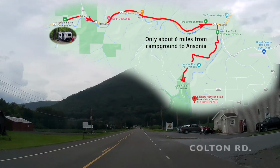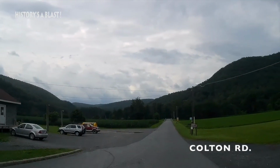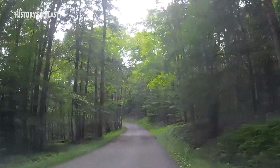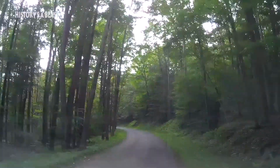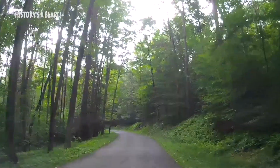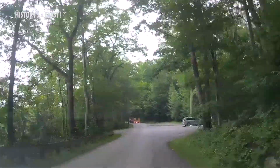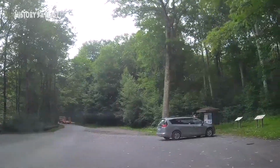Our landmark for the turnoff of US 6 is the Burnin' Barrel Bar. You can't miss it. Colton Point is really an adjunct of Leonard Harrison State Park. Its campground is small, does not have water or electricity. The toilets are non-flush privy vaults, by the way, and sites are labeled either tent only or tents recommended on the map of the campground. After about a 15-minute drive, we arrive at the small parking area for the overlook.